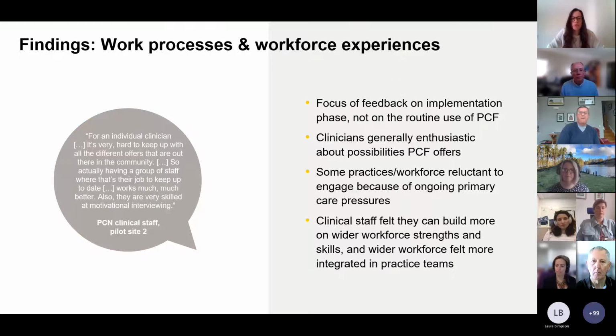In terms of work processes and experiences that the workforce fed back on, first of all, the feedback that we received was very much related to the implementation phase. And this is usually connected with much higher workload. When you set up something new, it comes with a lot more work and different work. And this does not feed back on the routine use of primary care frameworks and how work processes are assessed related to that, because it was not routinely used yet at the time when we were evaluating it.